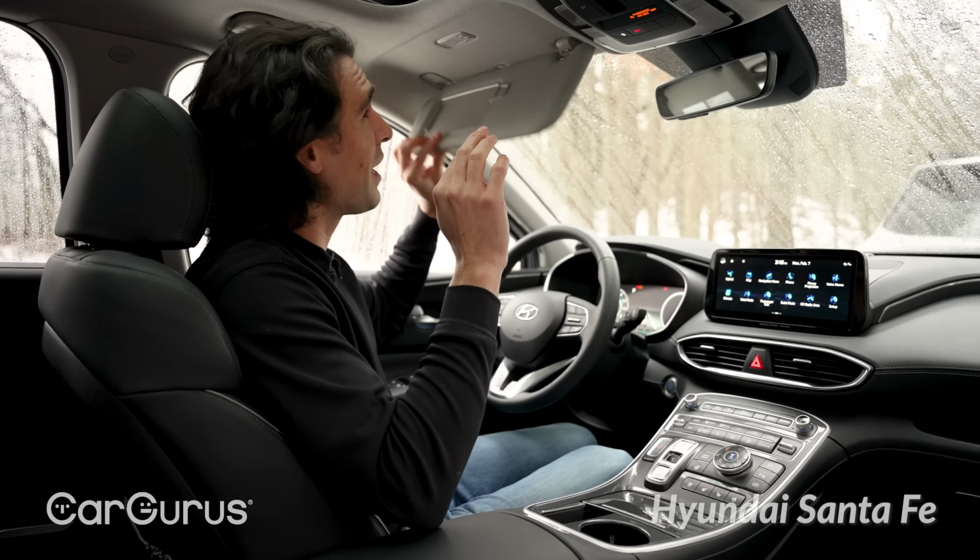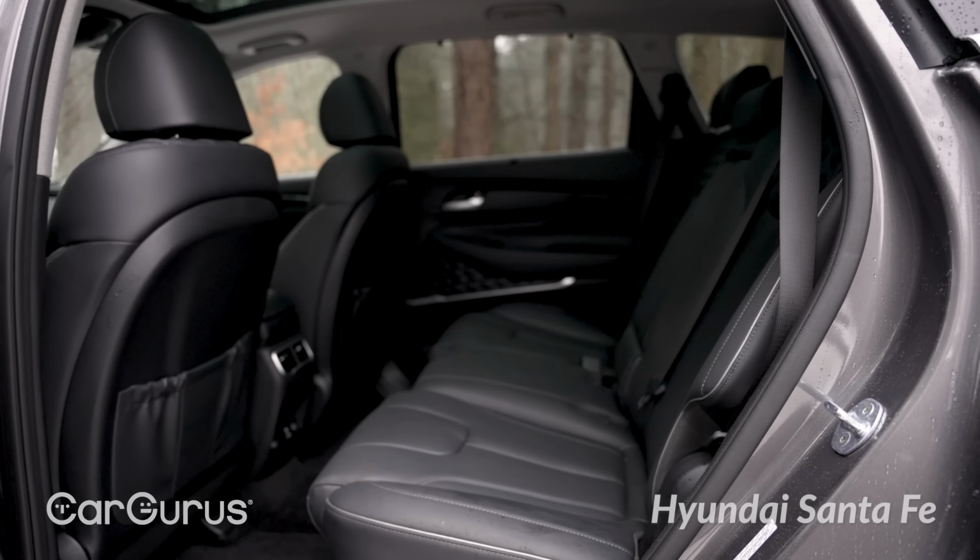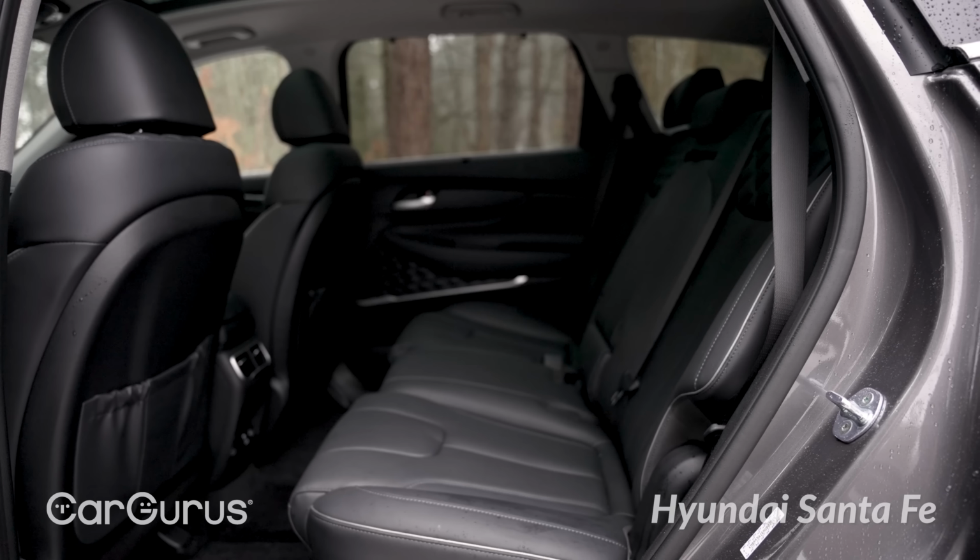And bear in mind, you can get a nice brown and a full tan interior like that Kia if you order the Calligraphy. I've been in that car. But even though this is all black, it still looks nice. The back seat gives up comfort to the Sorento for sure. It's still roomy, just not as special.